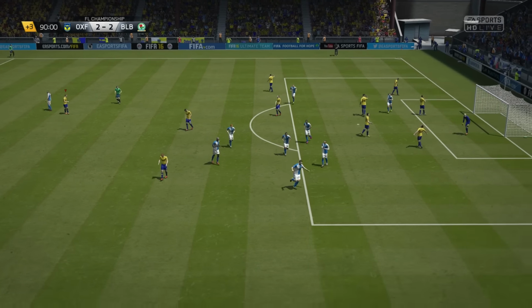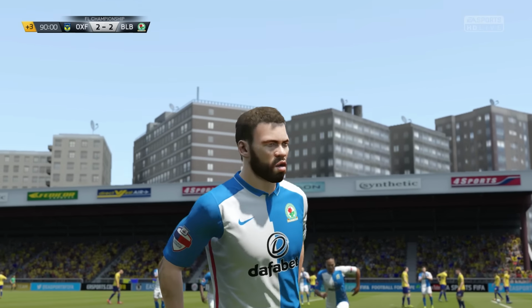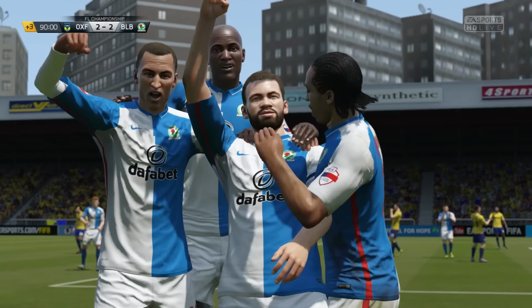Really nice goal, to be honest. I should have just punted the ball clear. I messed about and I ended up paying for it. Blackburn score, they make it 2-2. And that's the way the game finishes.